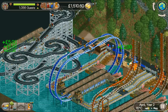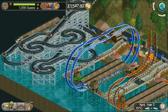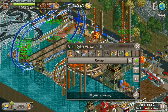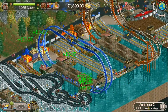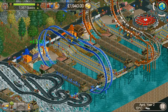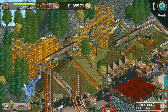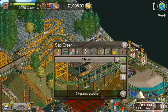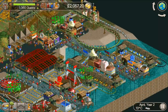Decent stats on that. So what are we charging? Charging £5 a go on that. The guests, we hit the 1,000, and then all of a sudden they started running out of cash, so I just dropped the prices down a little bit as well. There you go, £5 on the mouse coaster and £5 on the junior coaster as well, as it was earlier.